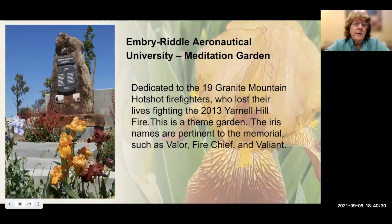Something rather sad, they wanted to put together a memorial garden for the hotshot firefighters from Granite Mountain who died in that terrible fire out there in 2013. So Dennis, the then president of the Prescott Area Society, wrote and said, we want to do a theme garden and do it around names that pertain to firefighting.